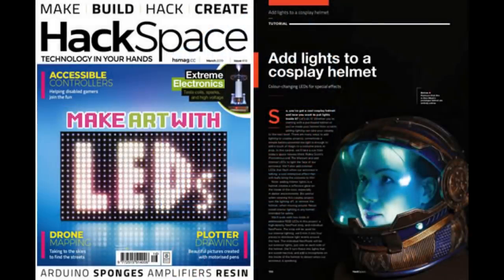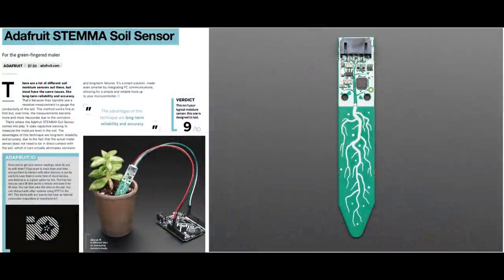HackSpace magazine, CircuitPython snaked its way onto that. Sophie has some amazing articles. This is CircuitPython on a cosplay helmet. Yeah, and she showed that off on the show and tell two weeks ago. Yeah, and this was kind of neat.